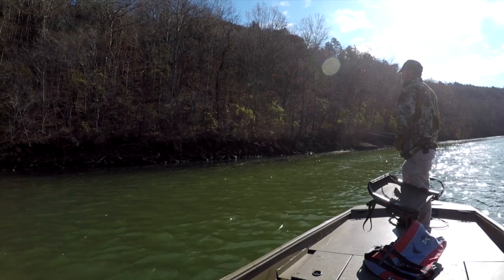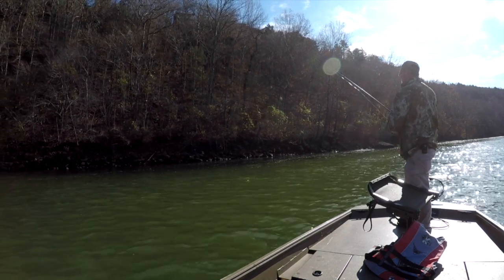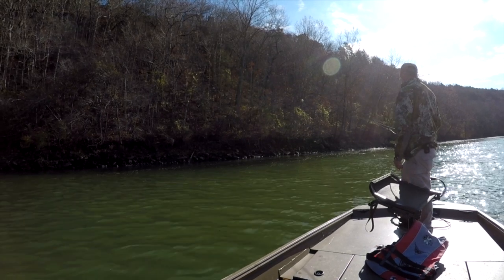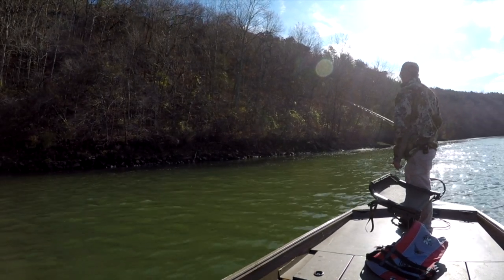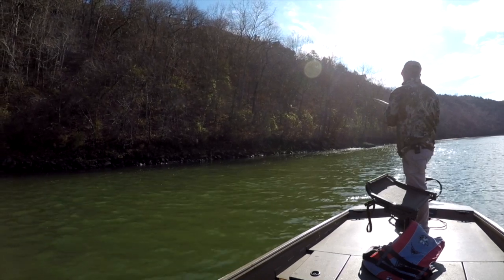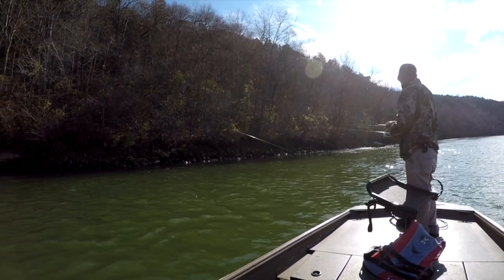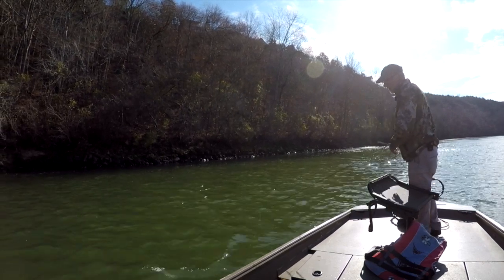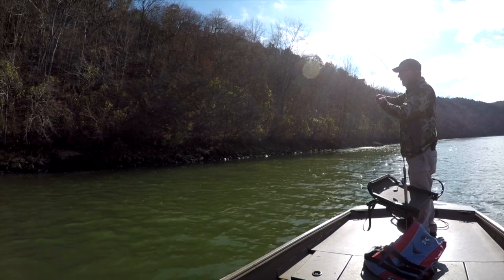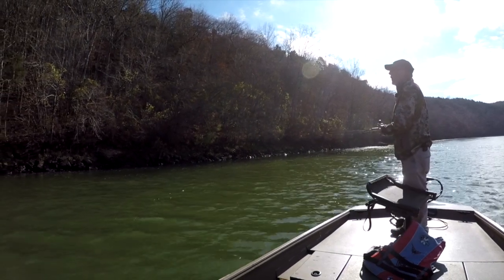Looks like we've got some construction workers over there, got their radio going. I think that was bottom again. And there's bottom. Oh, I might have got that jig. Nope, I think I lost it. Nope, it's there. If you get stuck on the bottom, make sure you check your hook. Sometimes that hard pull will straighten that hook out some, and it did bend it just a little bit, so I'm going to bend it back. And we're close enough to start working the bank now.